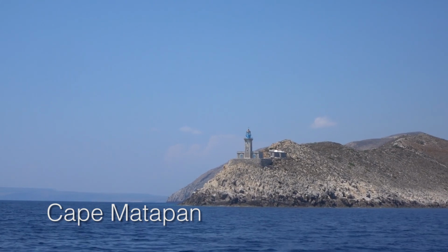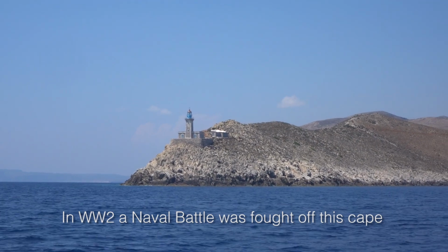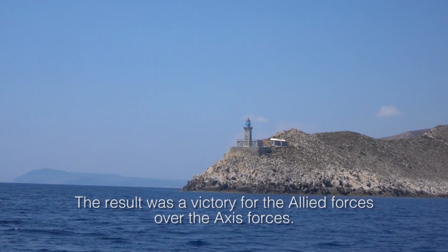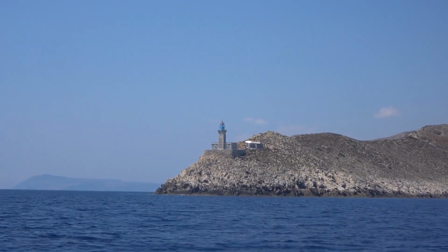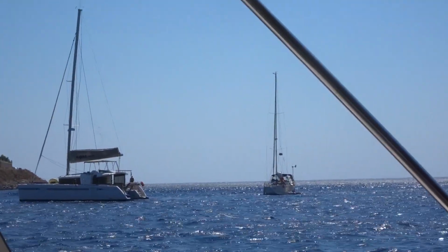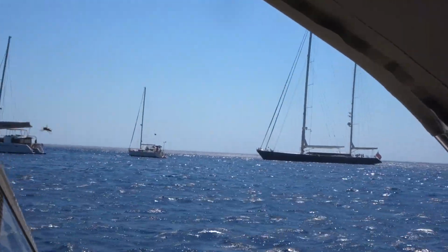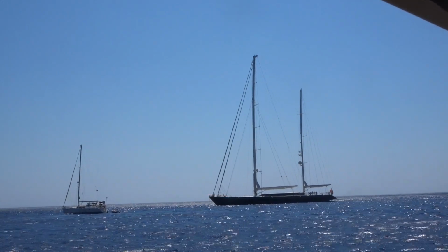This is the bottom end of the middle finger, the Peloponnese. The guy that was floating, the guy that's drifting, has only just come up on deck. He's heading towards the big one. After just about, well, he did hit us. Yeah, he did. What damage has he done?